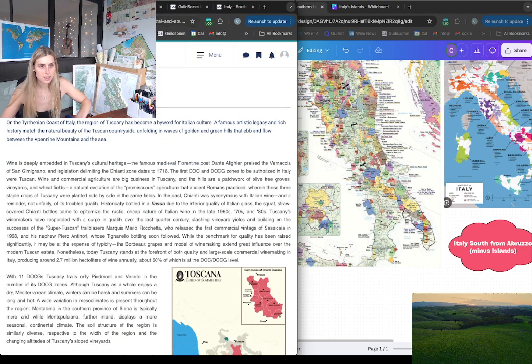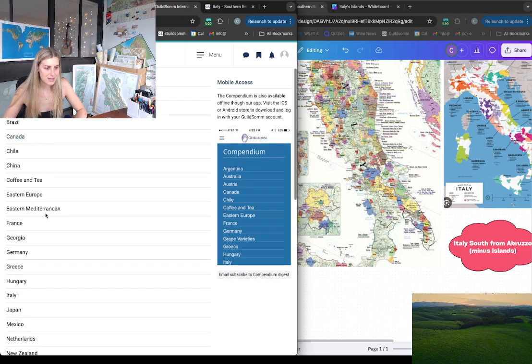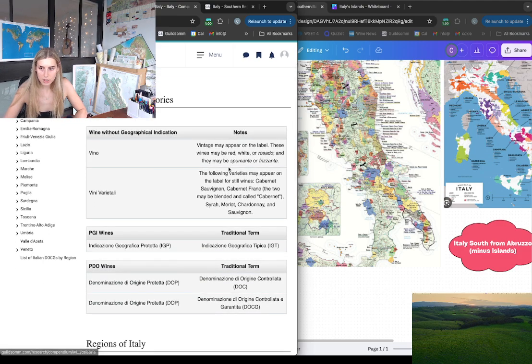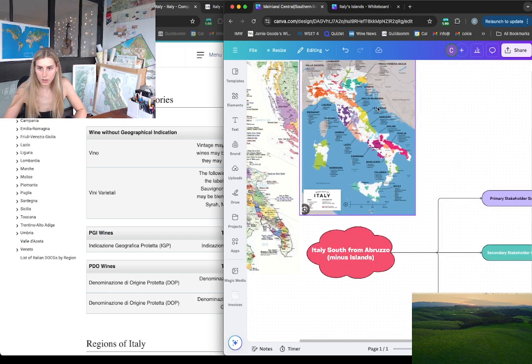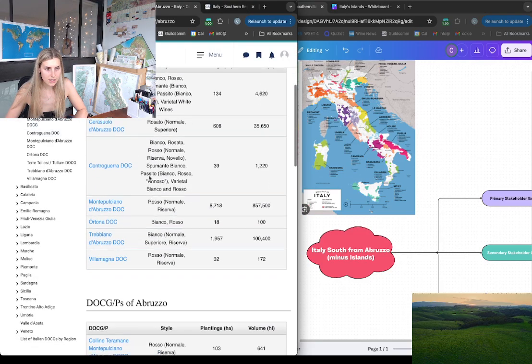So we have our Tuscany. We have this thing which we don't need anymore. We have the compendium. I'm going to go back to talk about producers again. We have region by region. So we are looking at Abruzzo, Molise, Puglia, Basilicata, Campania, Calabria. That's a lot, okay? But we can see here each appellation.